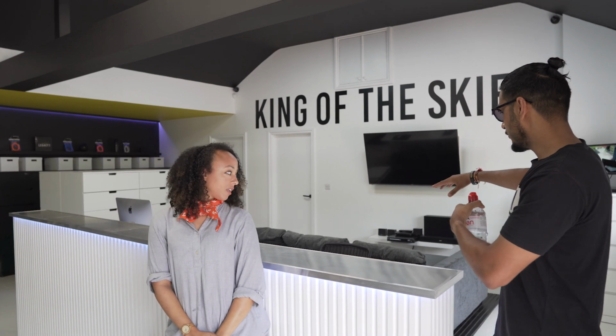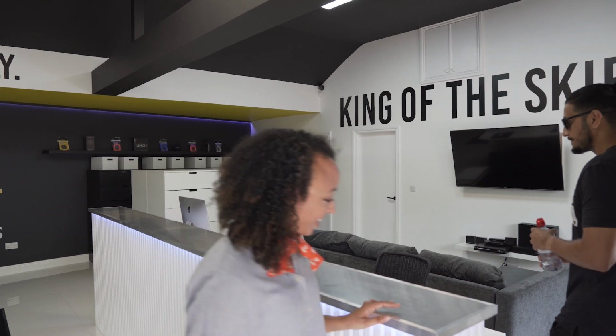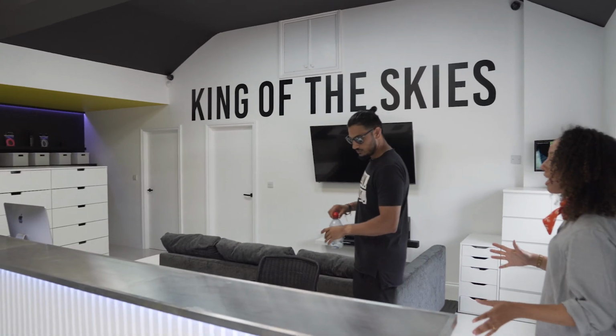So this side, you wanted to split. We'll come to this as well, by the way, in a bit. The bar. So what I wanted to have is, you wanted to have at least 3 people being able to work here. And we also wanted to fold it away so it's hidden behind the bar.